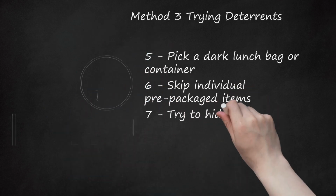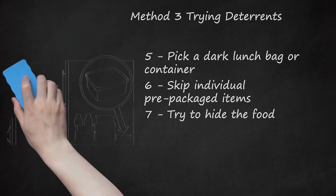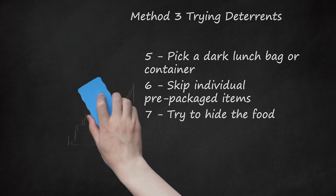7. Try to hide the food. One way to keep your lunch is to hide it away. If it's out of sight, it's less likely to be stolen. You can try hiding it at the back of the fridge, for instance, behind other food. You can also simply keep it at your desk in a small cooler or insulated lunch bag, along with ice packs.